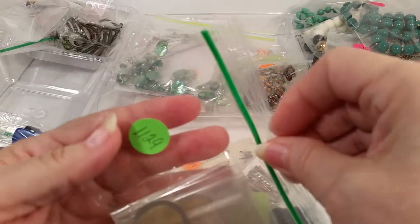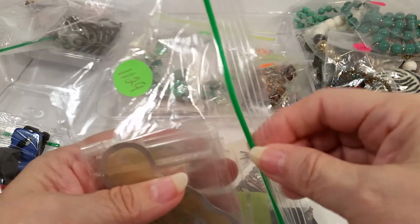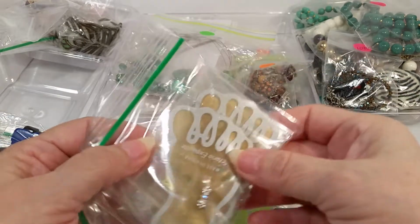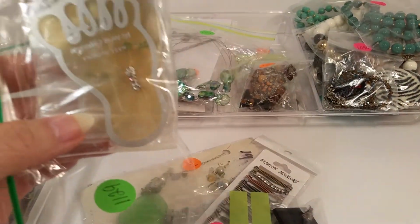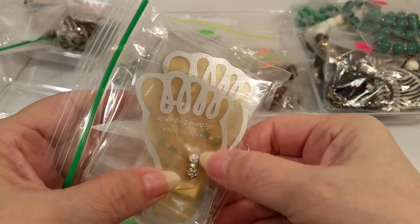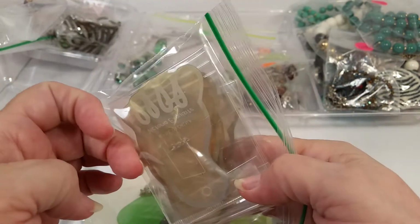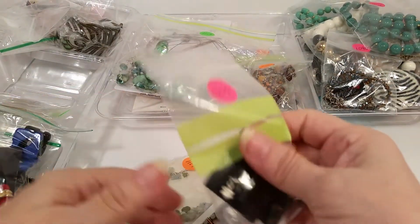Now, in the grouping, there were 12 toe rings. I'm not going to show you all the toe rings. I will tell you that I've divided it up into, I think, 2 different packs. There were some different color little rhinestones on the little toe rings. I'm not going to take those out.